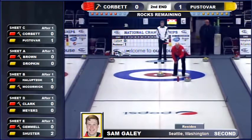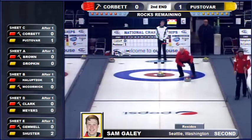So Paul's going to use that corner guard, which is just too tight. Yeah. Paul's going to hit and roll right to center or onto the rings.